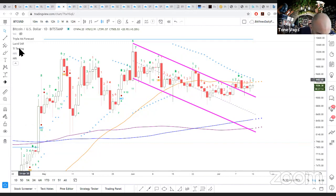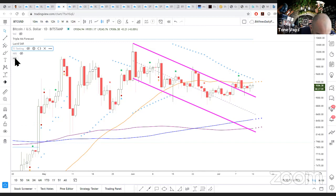We're going to look at the MRI script. Drop this. And the MRI script is telling us that we should be in a bullish trend. However, the bullish trend began on July 8th, which did give us a swing high of 9,400. So it depends on where in this candle you went long, and you may be in profit and you may be at a loss. So it really depends on your entry.